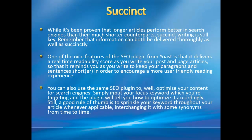And you can also use the same SEO plugin to, well, optimize your content for search engines. Just put in your focus keyword which you're targeting, and the plugin will tell you how to optimize it accordingly on that page. But still, a good rule of thumb is to sprinkle your keyword throughout your article whenever applicable, interchanging it with some synonyms from time to time.